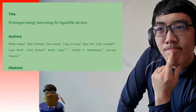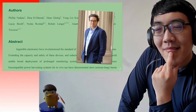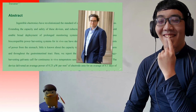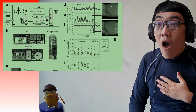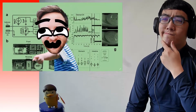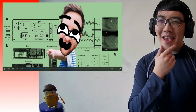Oh, no freaking way. Okay, apparently in 2017, Giovanni Traverso, a gastroenterologist and biomedical engineer at Brigham and Women's Hospital and Harvard Medical School, was able to turn stomachs into batteries and run wireless temperature sensors in the stomachs of pigs for about a week. I wonder if that paper will come in handy later. Maybe. It's very suspicious.